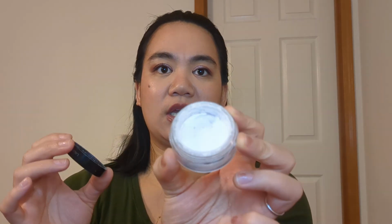I put it into this Laura Mercier powder container, so it's a smaller container, and then I just shake it out every day, like what you do with a loose powder. I put the essence in my hand, put the powder in my hand, and mix it together until it doesn't feel gritty anymore, and then I put it on my face, and it seems to be doing okay.